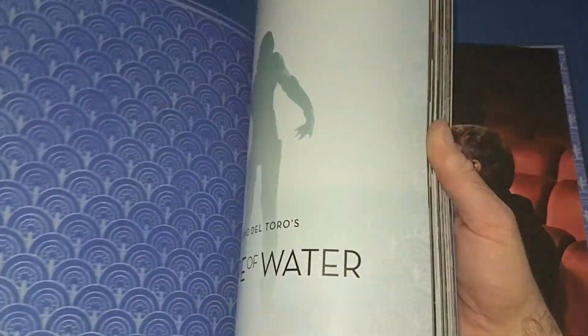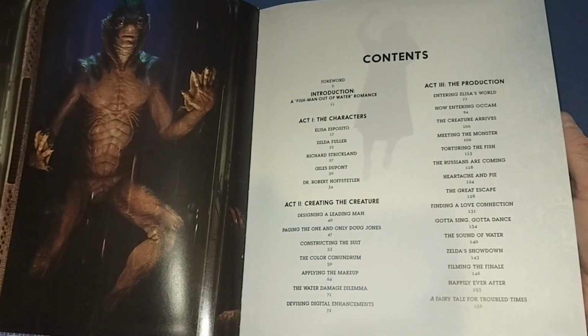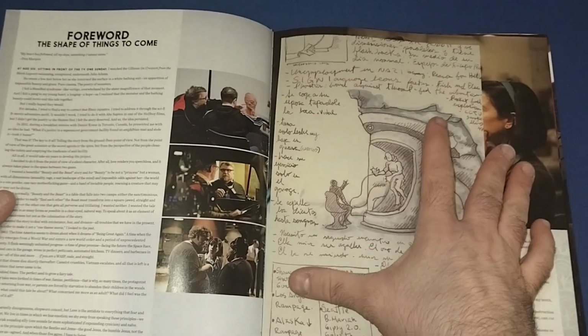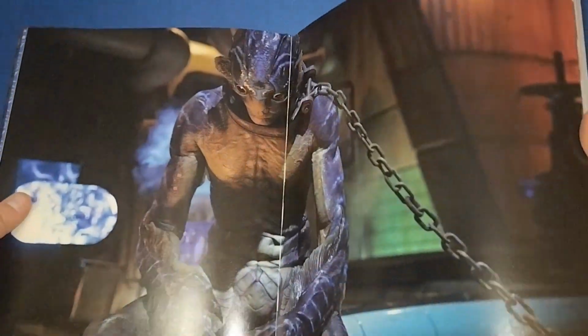And you open it up. I'm not going to go through every page of this, but I'll give it a little flick through of the pages. So that's the contents. If you wanted to jump to certain points, it does have a little sketch there as well, and a few from the movie.